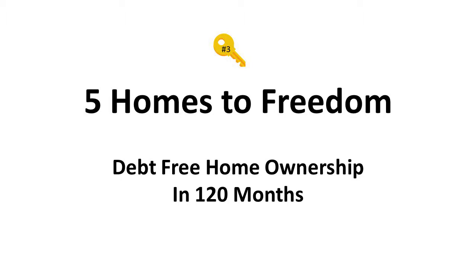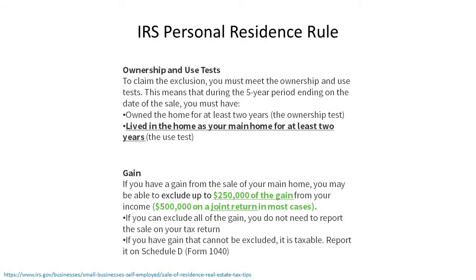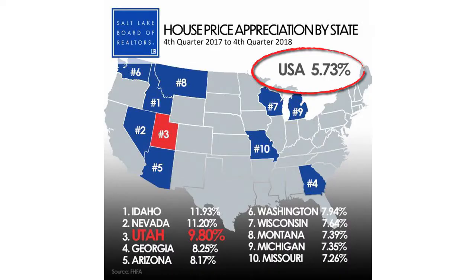Key three, 5 homes to freedom. Debt-free ownership in 120 months. The IRS code has a personal residence rule. It says that you can tax exempt up to $500,000 in gain on the sale of a home that you and your spouse have lived in for the last 24 months. If it's just you singly, it's still $250,000 in gain tax-free.